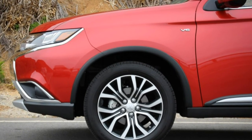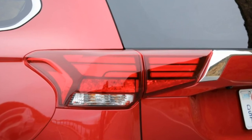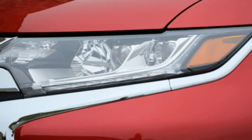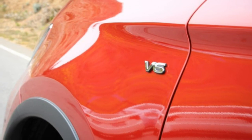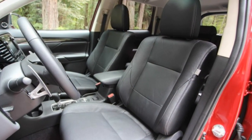But the automaker is not dead, and company officials point to growing sales figures across its lineup as proof. The latest sign of life comes in the form of the freshened 2016 Outlander, which sees myriad changes to its chassis and its cabin. It's cheaper than the 2015 model, too.